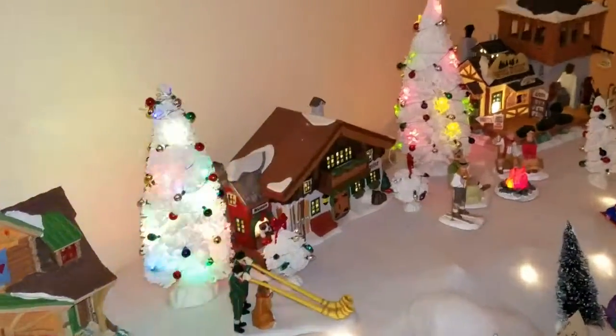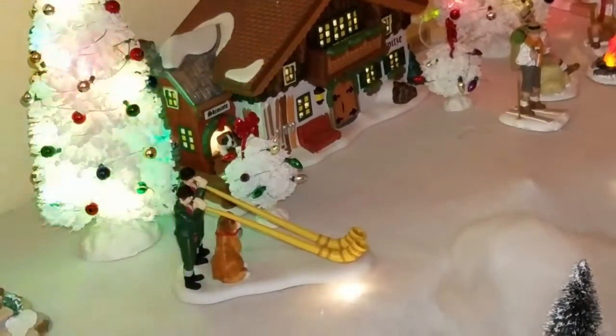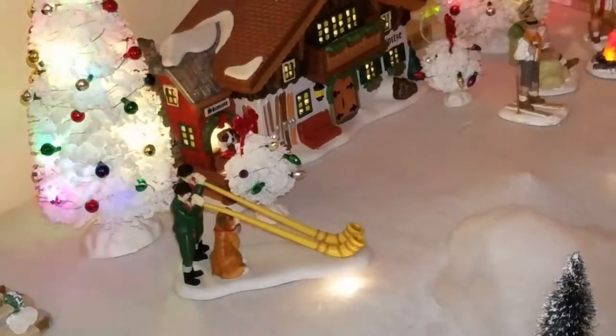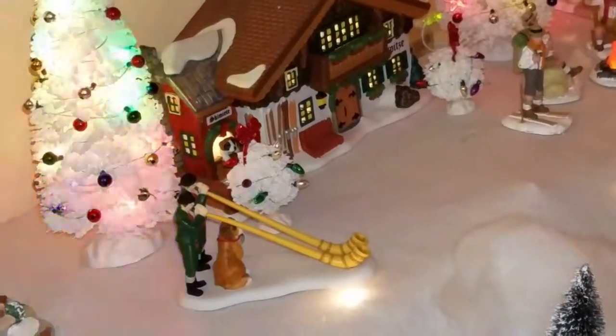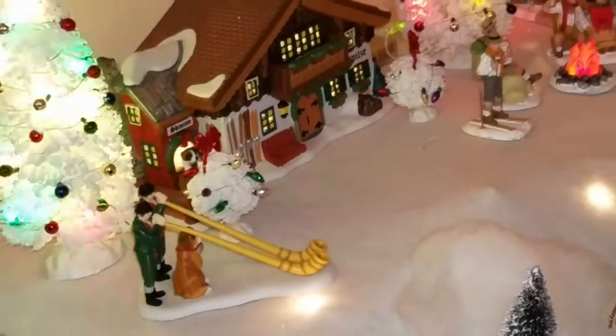And over at the ski house, you have two musicians playing the alpenhorns with their trusty St. Bernard. And if you listen very carefully, you can hear them sing Ricola.